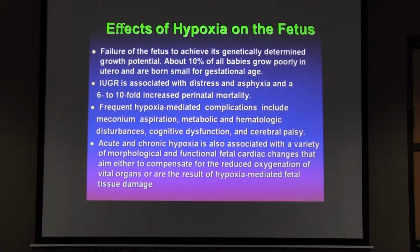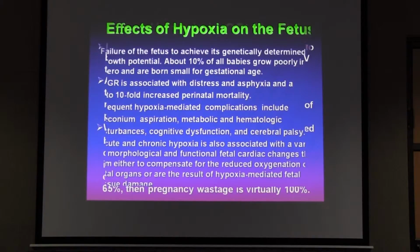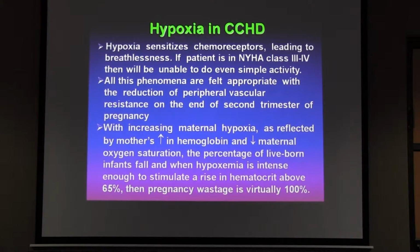So remember that somebody has to be there, a neonatologist, to tackle these problems once the fetus is born. Acute and chronic hypoxemia is also associated with a variety of morphological and functional fetal cardiac changes, and these are extremely important. Hypoxemia sensitizes the chemoreceptors, leading to breathlessness. If the patient is in NYHA class 3 or 4, then she will be unable to do even simple activities like having a bath or getting dressed.